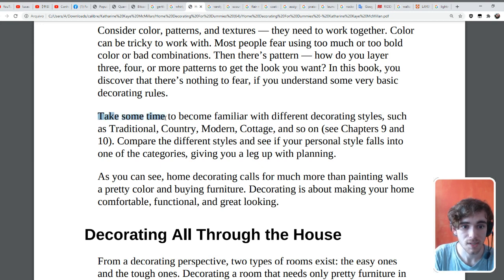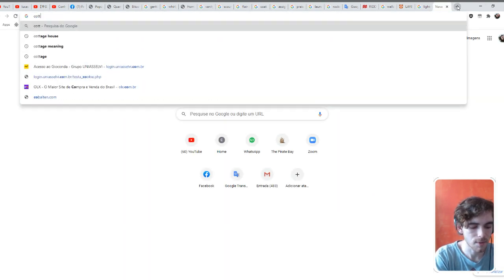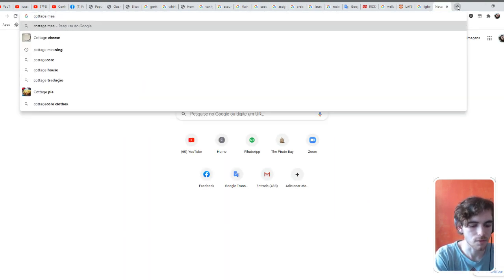Right. Take some time, né? Leve o tempo que for necessário, no caso, né? Take some time, leve um tempo, né? To become familiar, okay, né? Se familiarizar with different decorating styles, such as traditional, country seria meio rústico, modern, ok? Cottage seria um tipo de uma cabana, né? É meio rústico também, né?